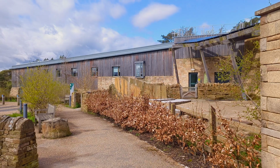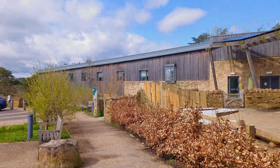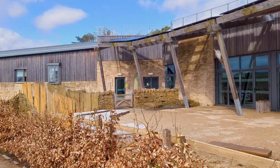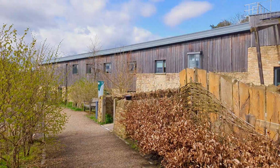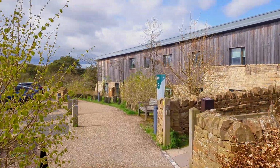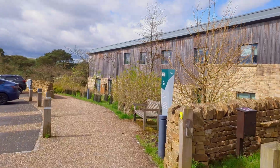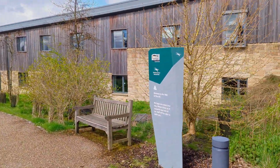What I didn't realise about the Sill is that they've got a youth hostel here. So you can spend the night here, which is a very convenient location to stay if you're doing the Hadrian's Wall path. It's a YHA, but I think non-members can stay as well.